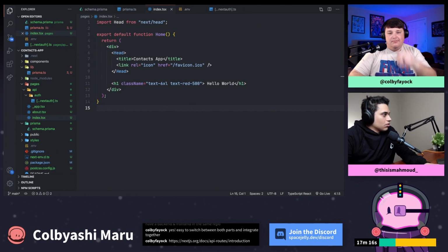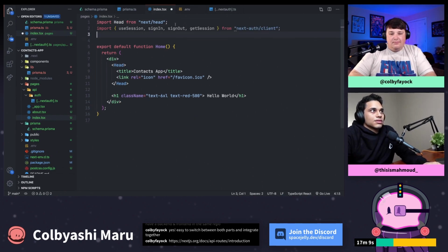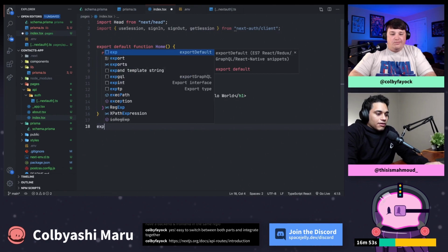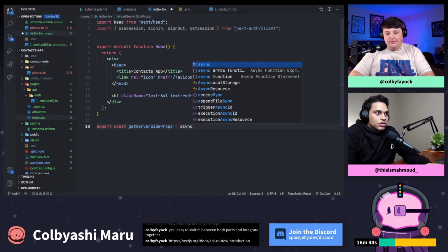Okay, so what we want is to check whether the login works or not. So let me just add this. You have a useSession hook that checks whether a user is authenticated or not. And you have signIn and signOut functions and a getSession function. Now, the difference between useSession and getSession is that getSession runs server side. So here we should actually define a function: export const getServerSideProps equals async function.